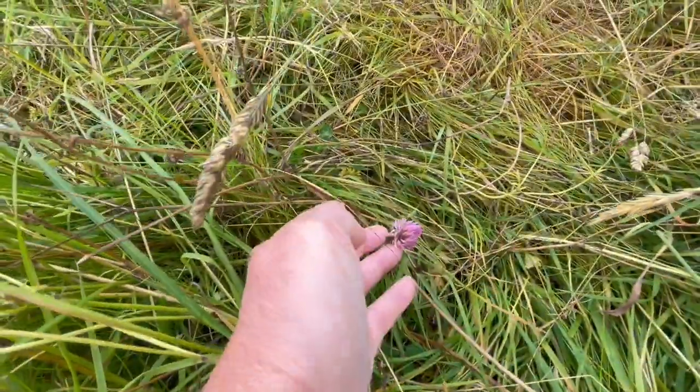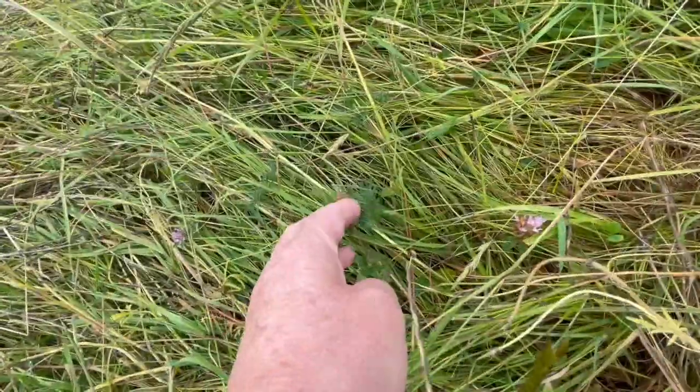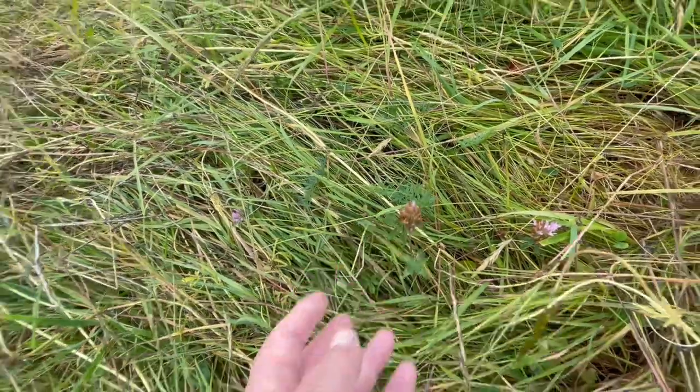And you can see things like the purple or red clover. I want more of those to seed. See, they need to get to this stage, and then there's the next stage. That's getting ready to be ripe for casting its seeds.